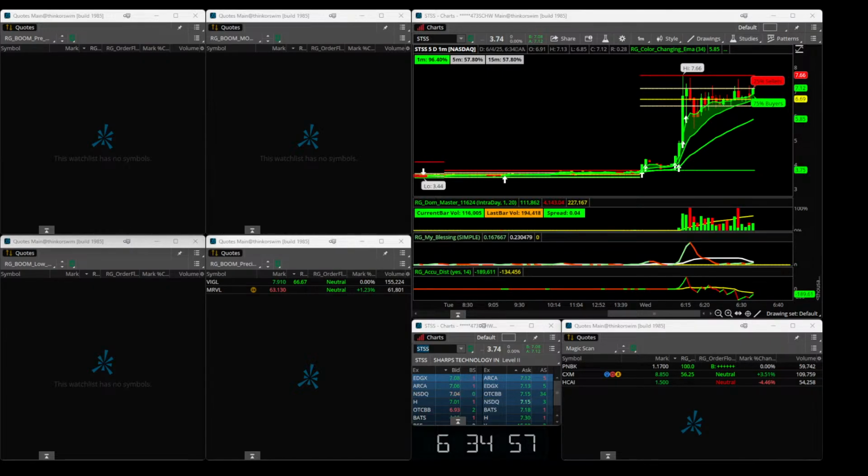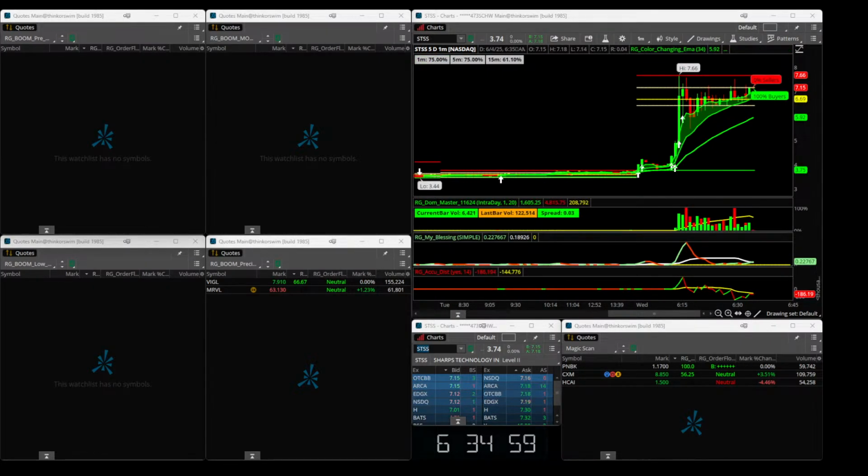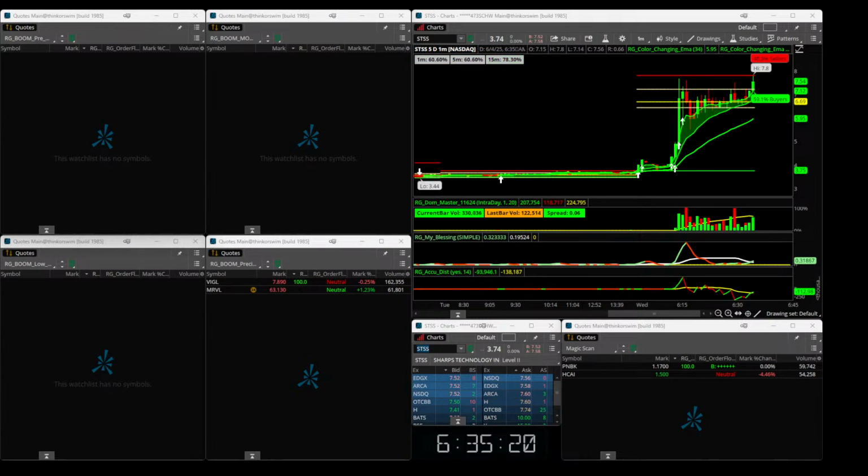If the buyers keep plugging away at STSS, we could see a breakout here. They could soon buy up all of those sellers, and that's what looks like it's happening to me. 750 currently, retesting the high. We need to push that red line up for that breakthrough to happen. There we go. Let's see if they can keep pushing now. We made it through all the sellers.